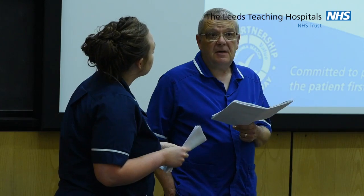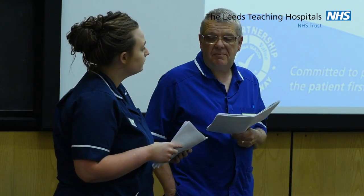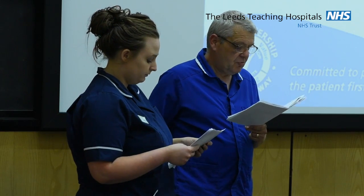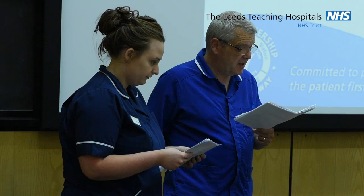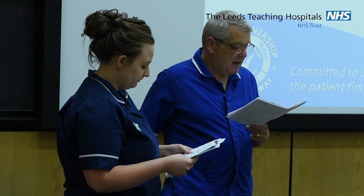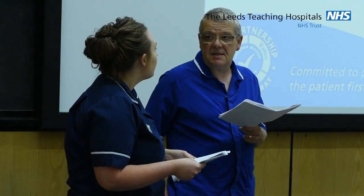Bladder scanner availability has been highlighted by using the 5S system. As Becky said, it's now 100% successful, and it's located in room number 43. And the RPIW team are keeping momentum. We have been having regular meetings.